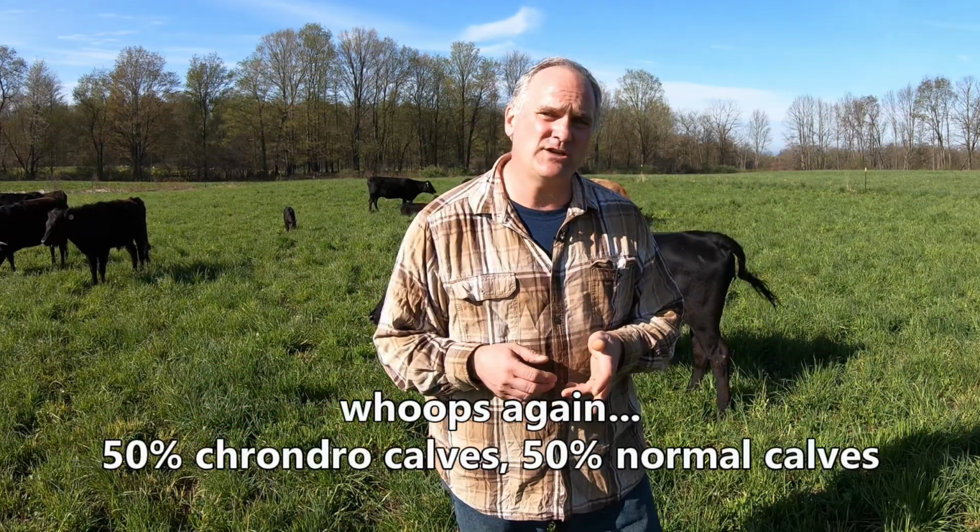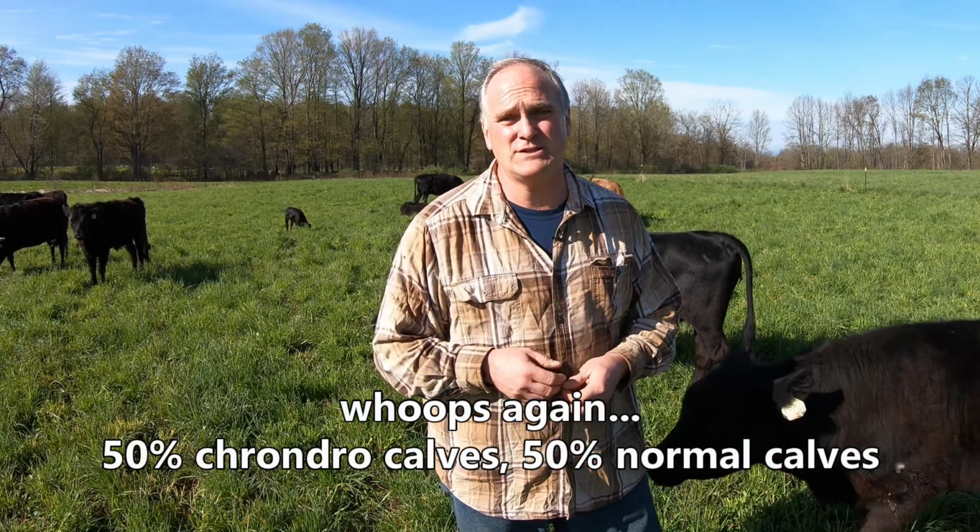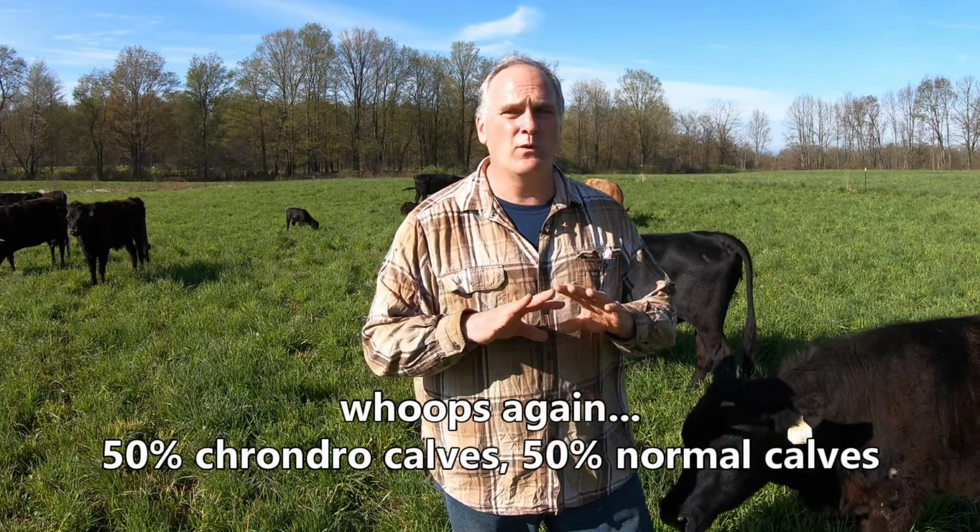So the lesson to be learned here is if you want a chondro or dwarf Dexter herd, don't breed chondro carriers to chondro carriers. Breed normal animals to chondro carriers. That way you have a 75% chance of getting a dwarf calf and a 25% chance of getting a normal calf with no chance of getting bulldog calves.